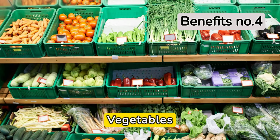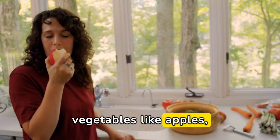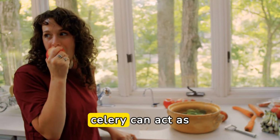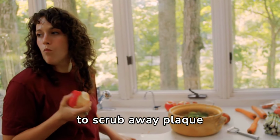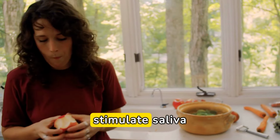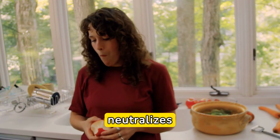Fruits and vegetables. Crunchy fruits and vegetables like apples, carrots, and celery can act as natural toothbrushes, helping to scrub away plaque as you chew. Plus, they stimulate saliva production, which naturally cleanses the mouth and neutralizes acids.